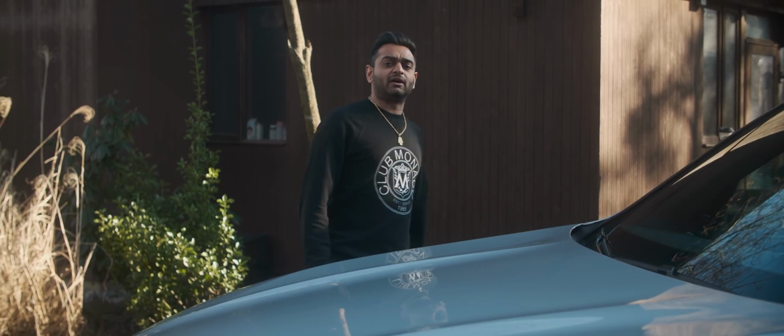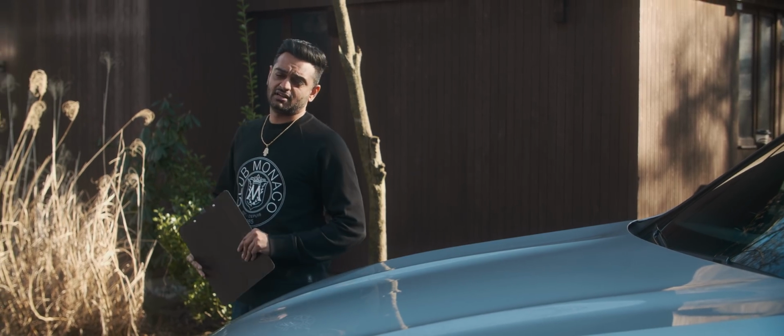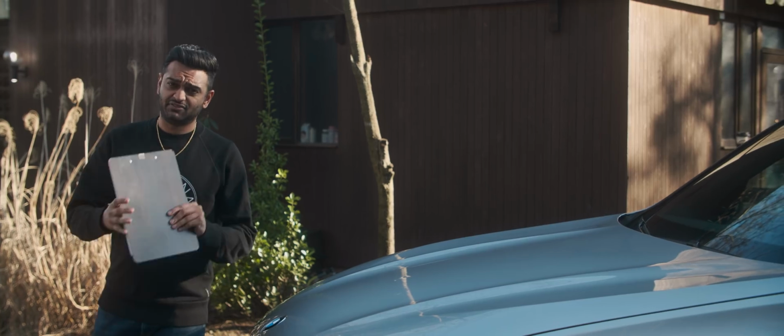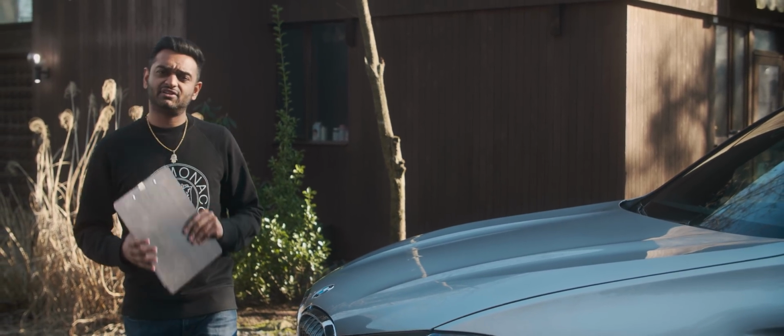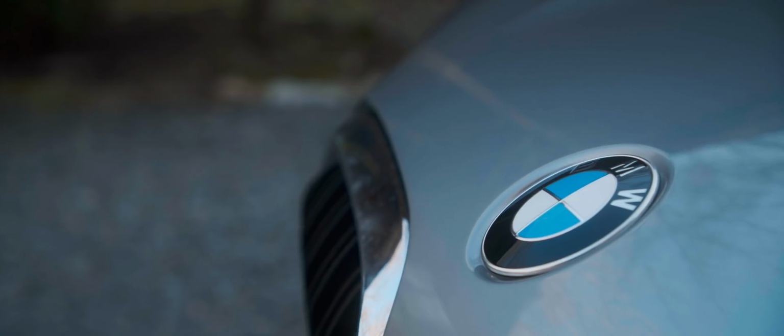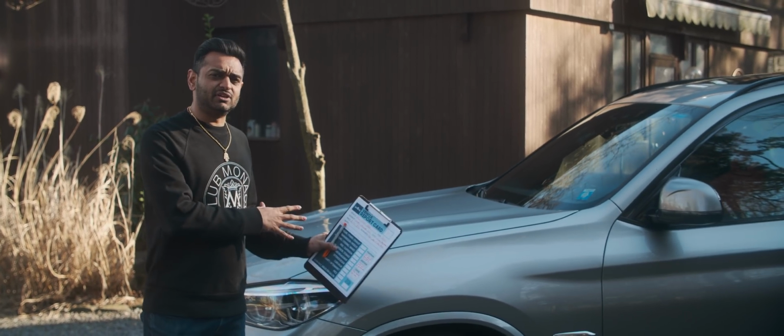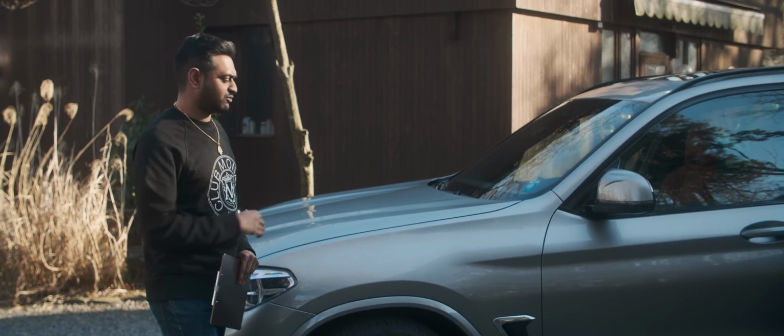So now we're gonna talk about price. This car was $69,000 starting, and as optioned, $76,000. Not bad if you think about the competition, because everything that it competes with is usually 80 plus optioned out. So the price value here is definitely gonna get a 10 in that category.